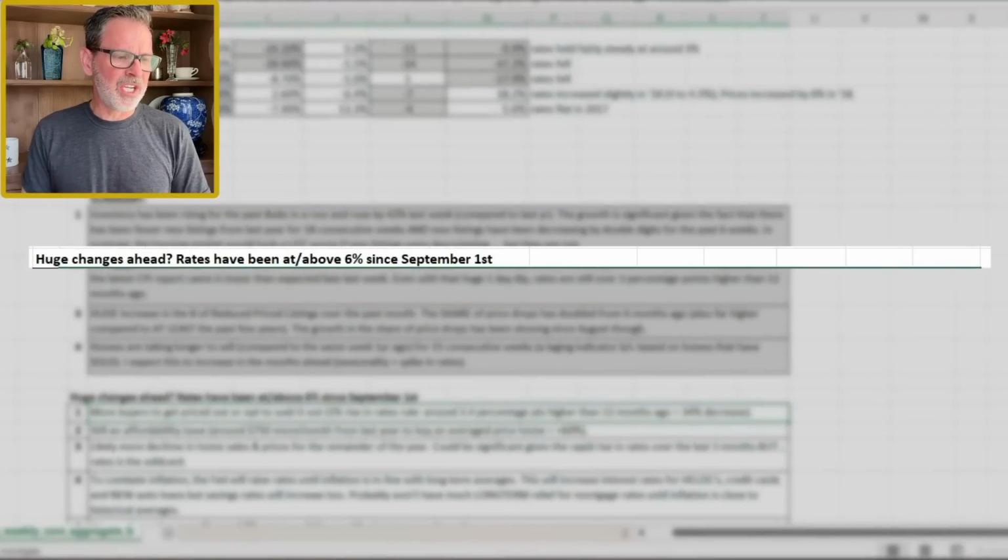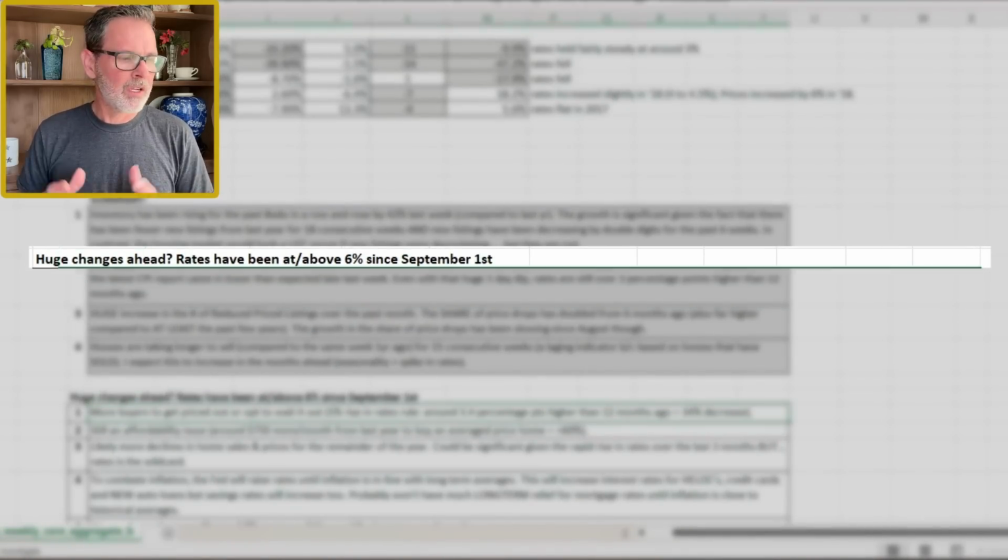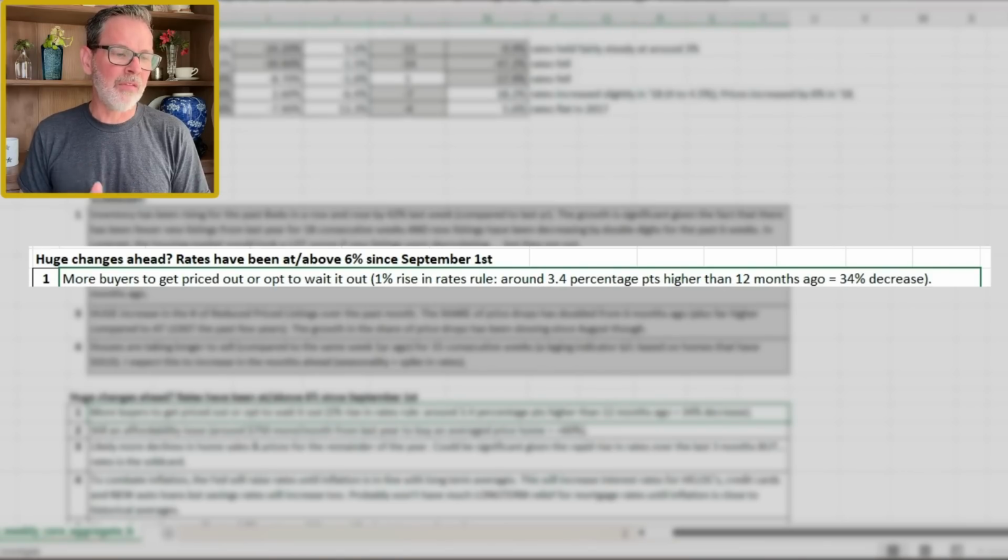So let's talk about some changes ahead, given the fact that rates have been at or above 6% since September 1st of this year. Number one, more buyers are going to get priced out of this housing market, or they're just going to opt to wait it out. And because rates have increased approximately 3.4 percentage points compared to 12 months ago, this is causing a 34% decrease in buyers' purchasing power, which of course is decreasing home buying demand, right?